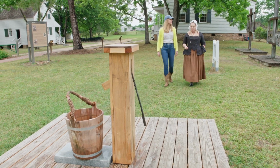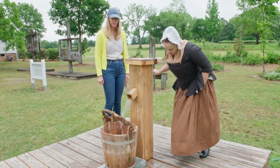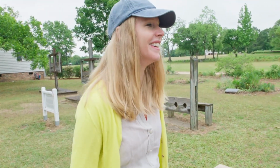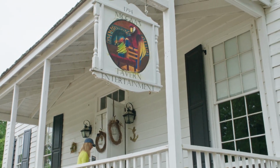For the common folks in Camden, they would share a communal water pump. Usually it was the children or the women or the servants that would come and fill up the bucket. And you can feel how heavy this is just with that much water in there. So imagine that being completely full. Oh yeah, that's heavy. So this is Macaw's Tavern, originally the home and office for Dr. John Macaw, which we turned into a tavern.